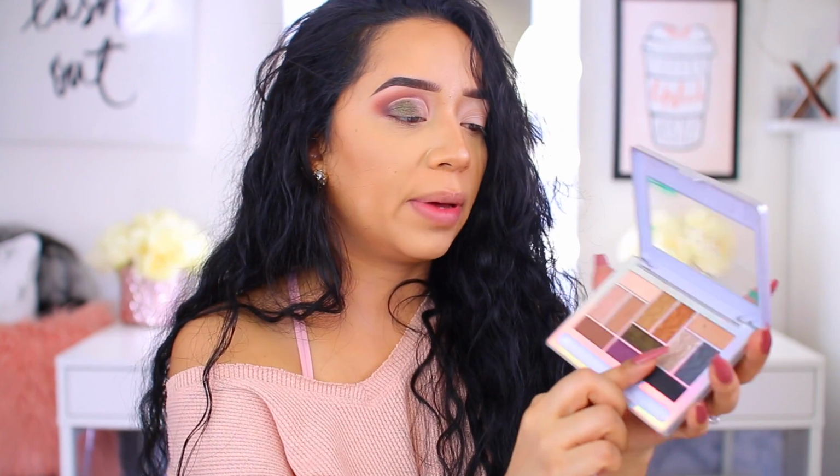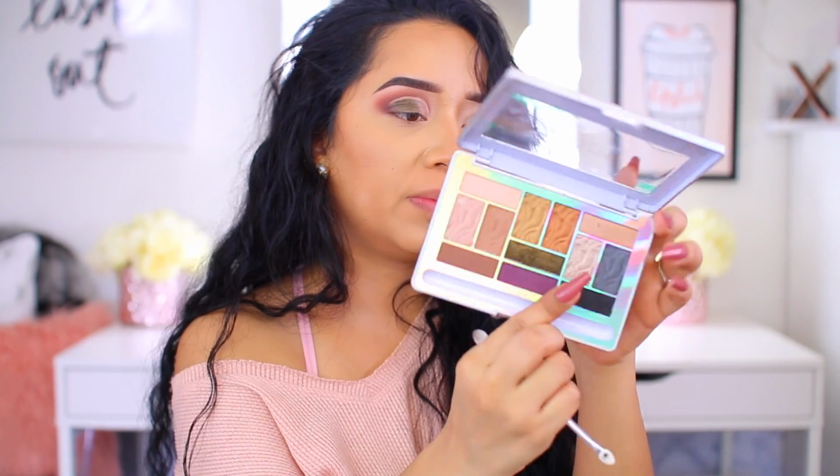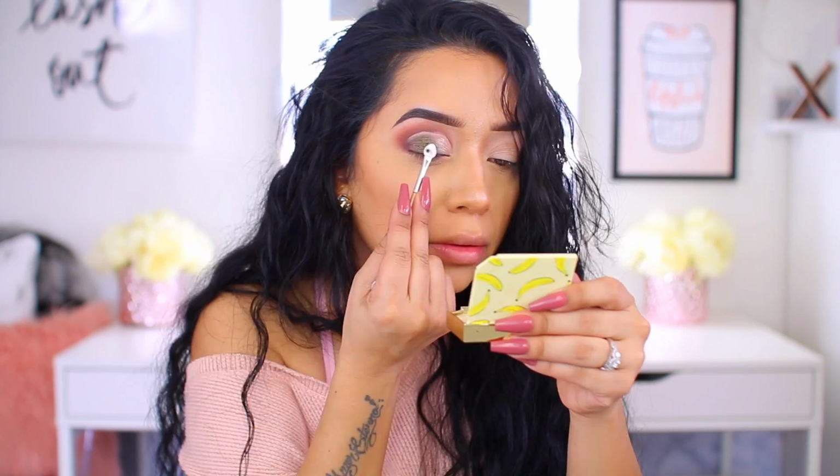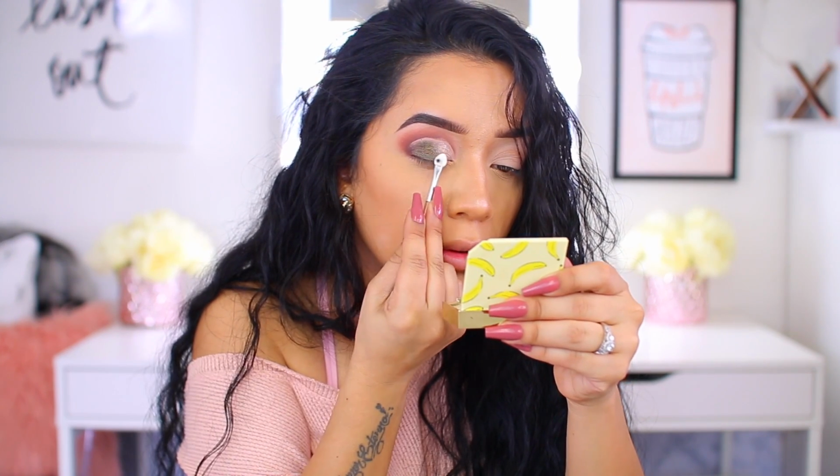I'm going to go back into that same palette, and I'm picking up this shade Beach Beige, which is this one. It has a little bit of like a green hint to it, like a tiny bit. So I'm going to add this to the inner part of the eye and meet it with that green.